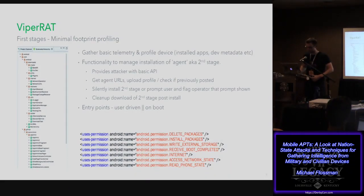In terms of capability, first stage is very much focused on having a minimal footprint on the device, so not much code, and its goal is to profile a user before determining and managing the installation of a second stage, which contains the core capabilities. So in terms of permissions, there's really not too much here that would flag this app as being suspicious. I mean, the worst thing there is install and delete packages, but certainly no access of sensitive information.